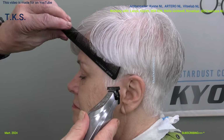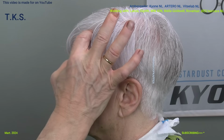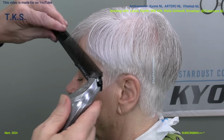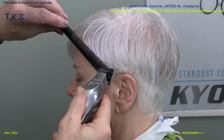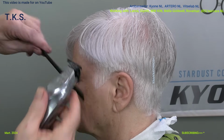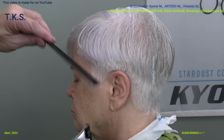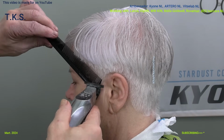This is only this part because her facial frame is very small, so I make the lines a little bit more open, so she has longer the pleasure of having short hair. With this I then fall into the short lines, make certainly that the upper lines are still feminine and nice, soft, but also creating the wish she has to have ultra short hair.